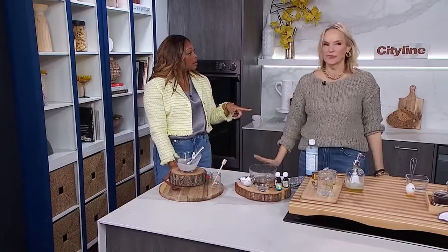I want to give a little food waste tip. You can use yogurt as well. If you've got yogurt in the fridge at the end of the container, don't throw it out. Add some honey, slap it on the face.